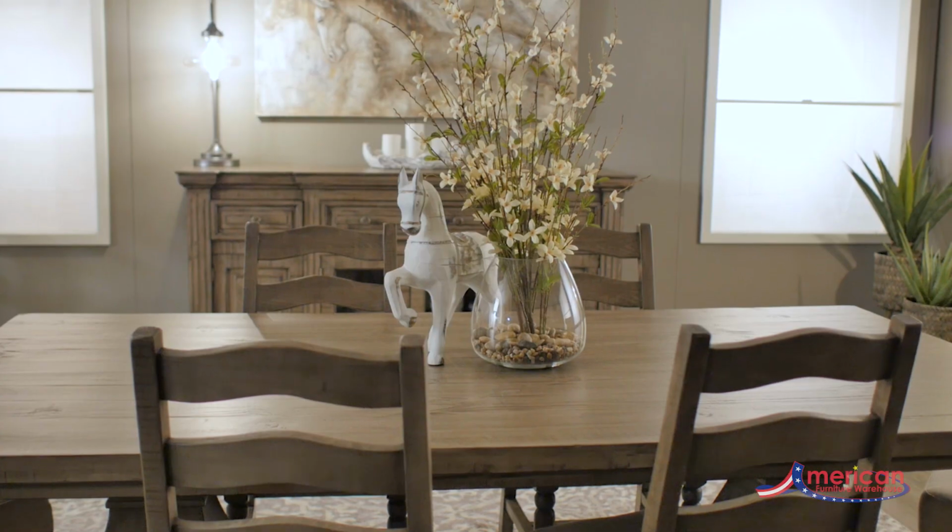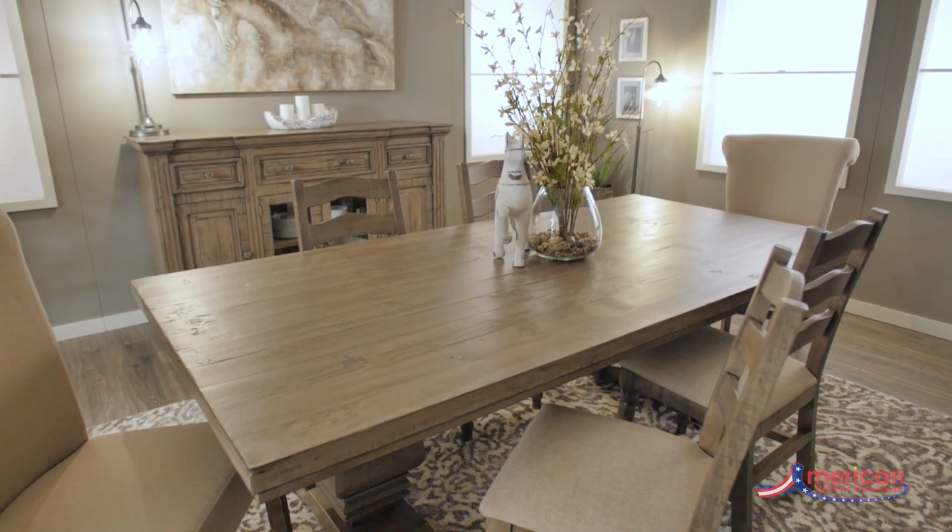When it comes to celebrations, dinner parties, and the occasional stay-at-home date night, they all tend to have one thing in common: the dining room. It's one of the most important rooms in your home, and creating a warm and inviting dining area doesn't have to be complex or difficult.